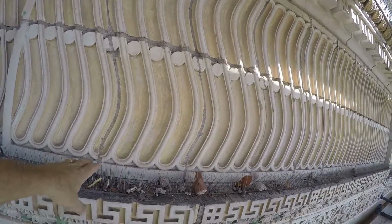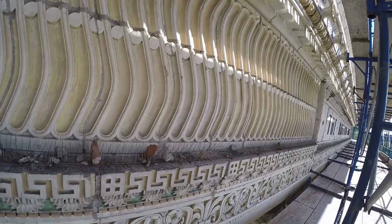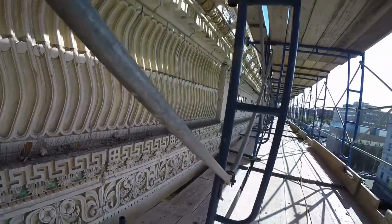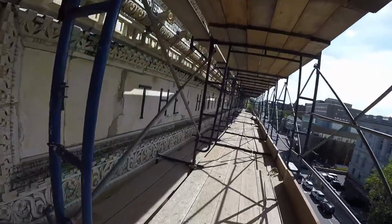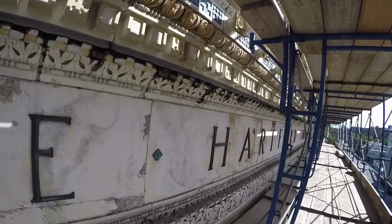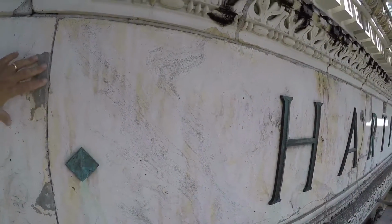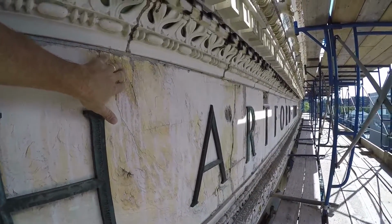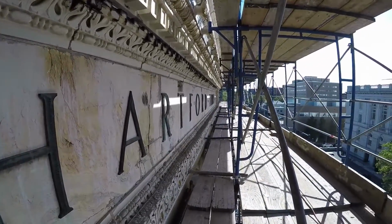Obviously they had some anti-pigeon barricades installed through the years. We'll take a quick peek over here. In pretty rough shape, the actual letters to the Hartford Times. I'm not sure what this surface was, but it's in pretty poor shape. You can see it's spalling, cracking, and coming apart. But there's the Hartford Times.